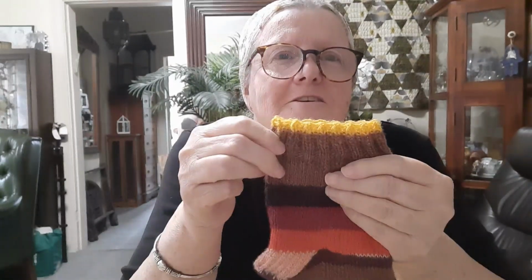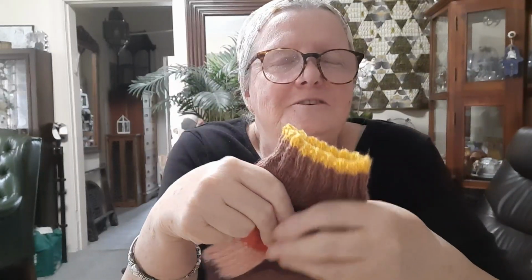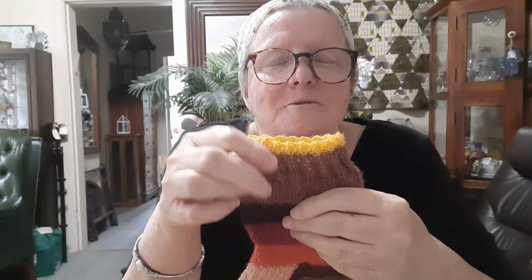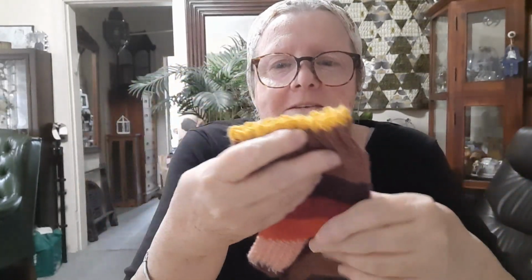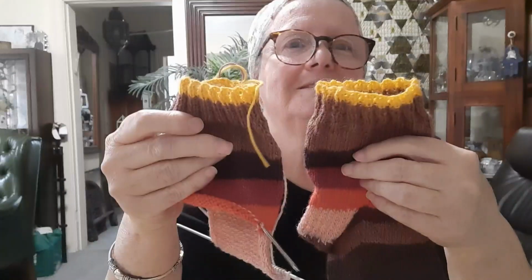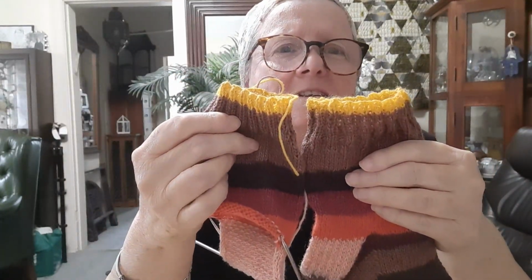The interesting thing about this ball of wool is it has a yellow beginning. So there's 2 yellow beginnings in the ball, and it's so interesting. I'm not sure whether you're supposed to use the yellow, but I like the yellow in it. And this is my second one. So the brown is a bit longer, but that doesn't matter.